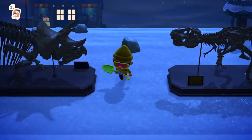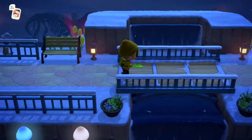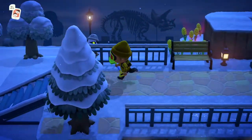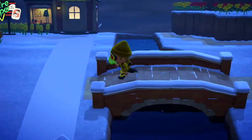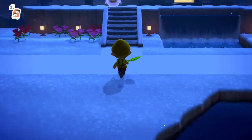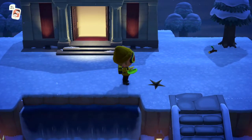I was thinking maybe putting it up here on top of the entryway. Take out this upper waterfall. Put the museum back there. And then where the museum is at now will be where my house will be. So I'm going to take over this area up here and make that into my house.